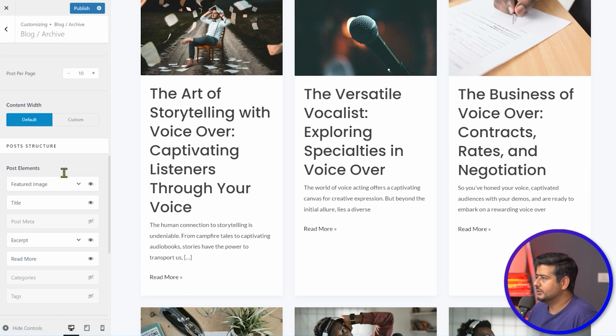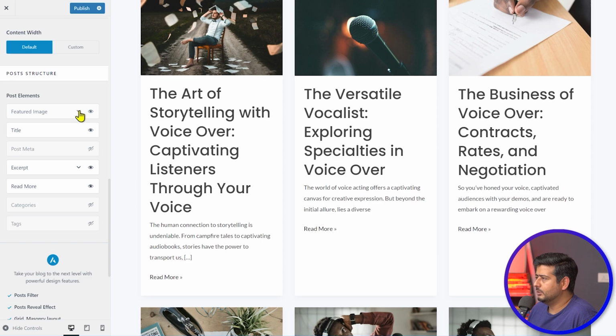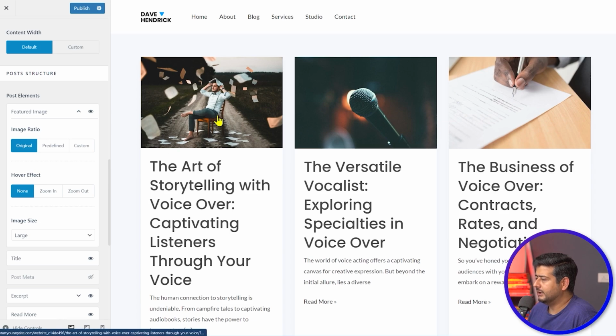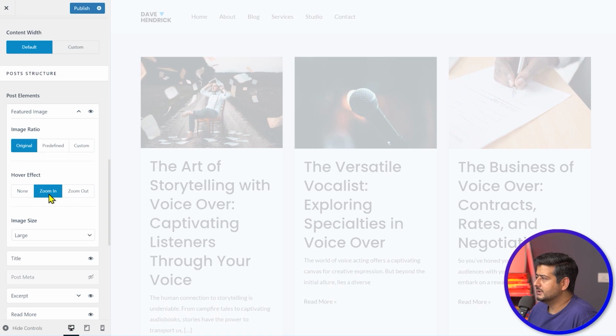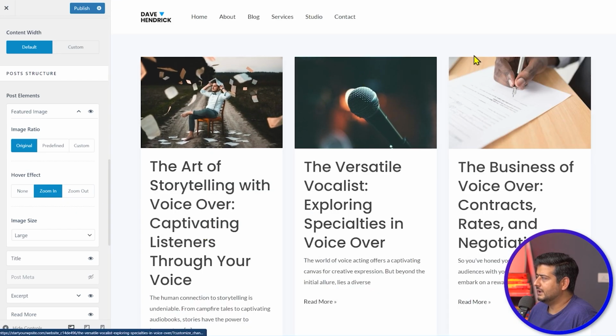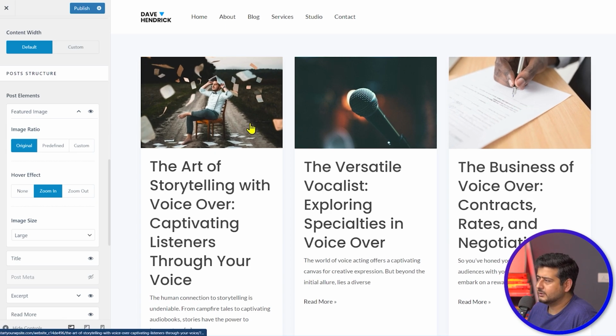Now, some of these options also have a drop down option here. So what is the drop down used for? If I click the drop down option here, you can see I can change the image ratio and the hover effect. If I click zoom in, you'll see that when I hover over the image, it'll have a zoom in effect. So this is how easy it is to add these simple things on the website.